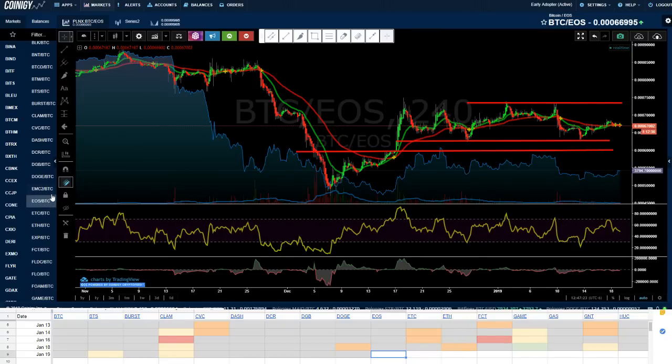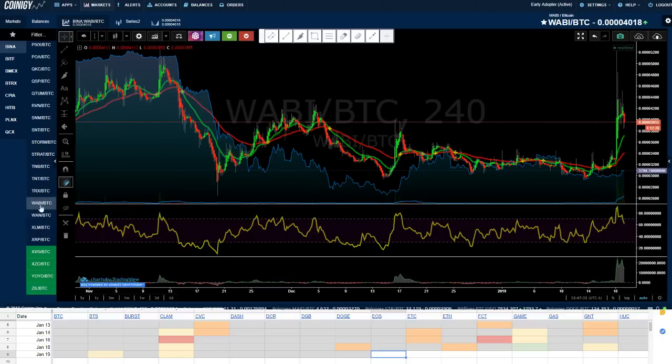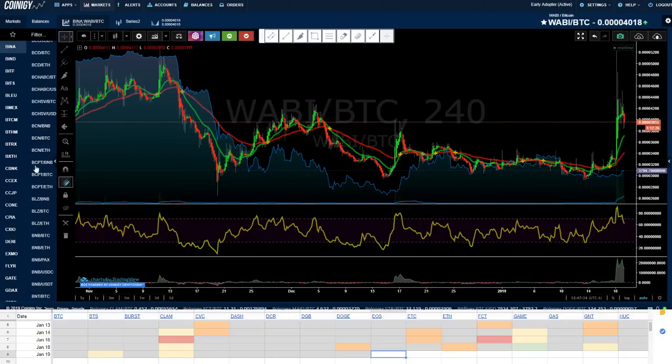Waves is hopefully hitting a bottom here. Let's see some Waves analysis. Let's jump over to Binance and scroll down to some of my favorites. Oh, Waves. Waves isn't in my favorites.